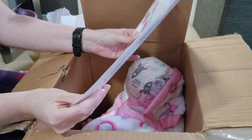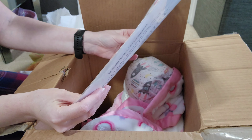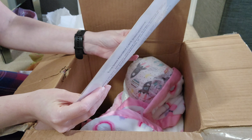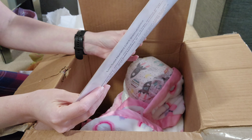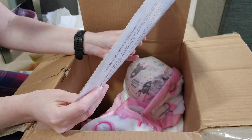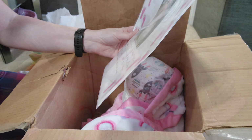And here is the birth certificate. I am not going to show it to you yet because I want it to be a surprise of which doll I got. Like I said, she is a sold out limited edition. So we will go ahead and take her out of the box.